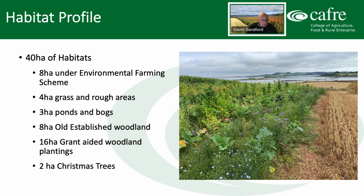And we have 2 hectares of Christmas trees, which is a new venture I started about 4 or 5 years ago, and the jury is very much firmly out on that, whether that's worthwhile or not, but I enjoy growing trees, so it's something I wanted to do.